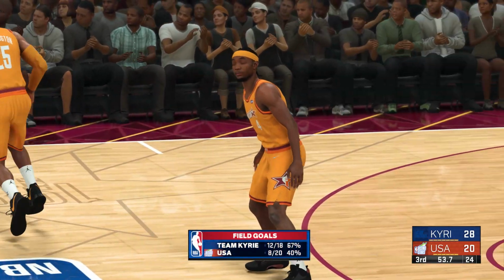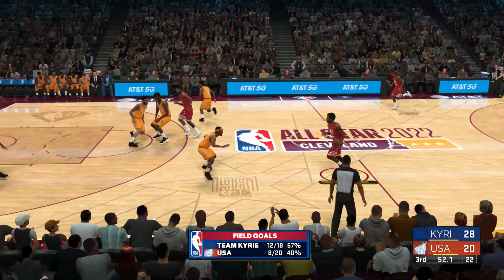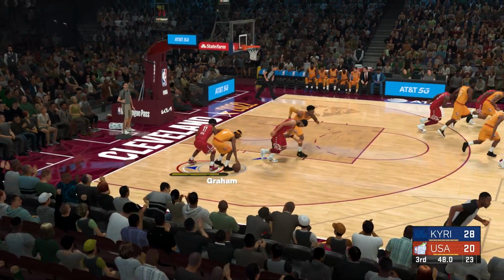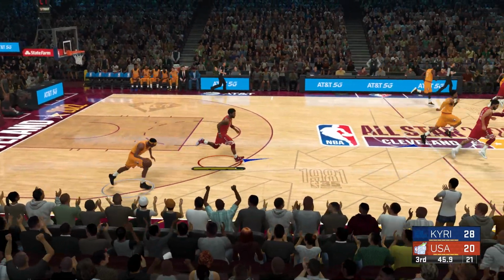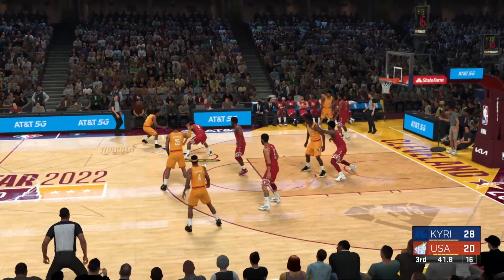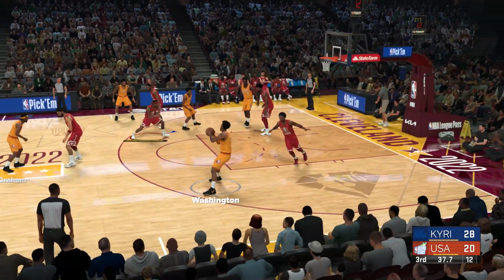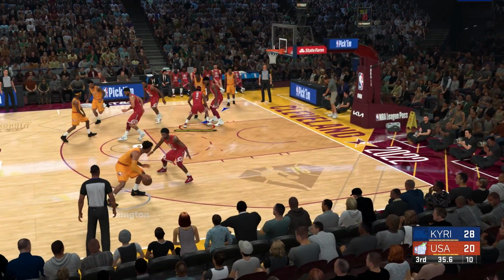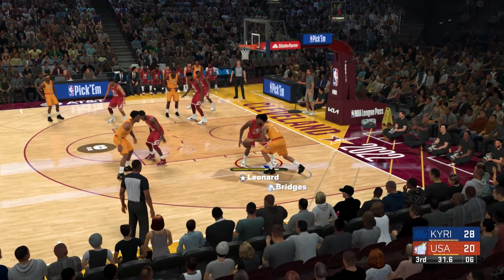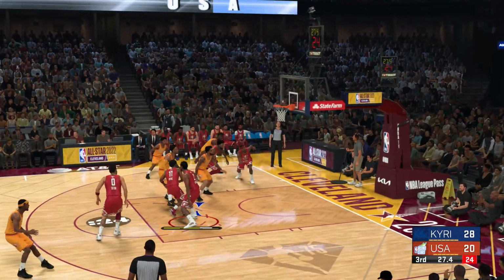And look at the combo guard get up on that one. When Sexton caps off these alley-oops, it gets this team going. Irving dishes to Tatum. And stolen by Graham. Sexton deciding where to go with it. Pass to Graham. Now Washington. On the wing, Bridges. Shot clock at 6. Jackson trying to break free.